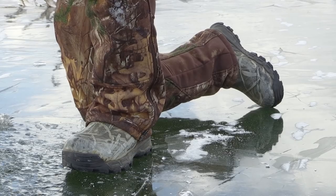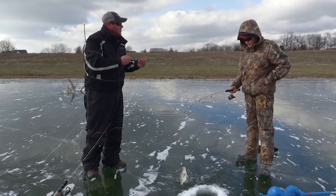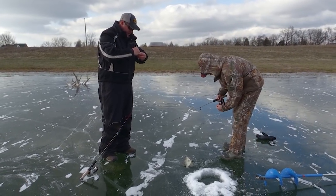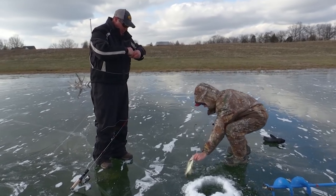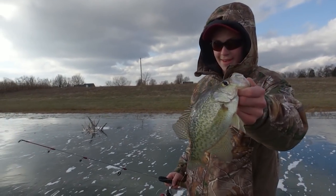So, what have you got there? I can see him under the ice. Look at that crappie. Hey, is that your first ice crappie ever? That's my first fish on the ice. That is awesome. That's a good one. Hey, you didn't mess around. You went ahead and went big. Canes are frozen solid, but it's worth it.